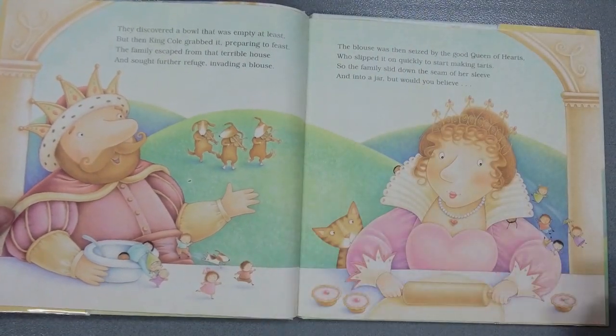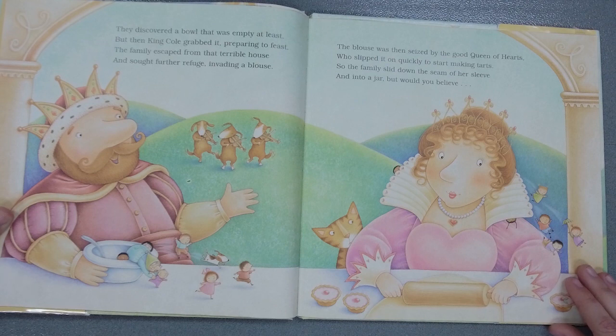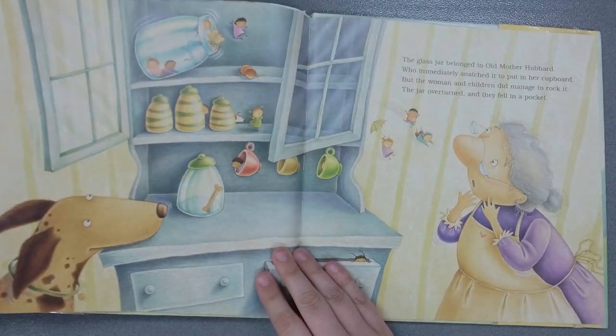They discovered a bowl that was empty at least, but then King Cold grabbed it, preparing to feast. The family escaped from that terrible house and sought farther refuge, invading a blouse. The blouse was then seized by the good Queen of Hearts, who slipped it on quickly and started making tarts. So the family slid down the seam of her sleeve and into a jar. But would you believe? They need some help.